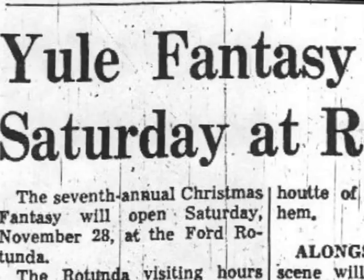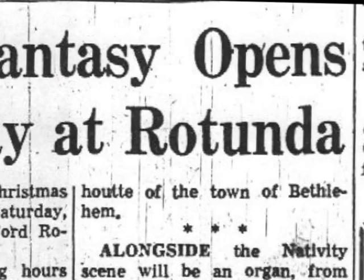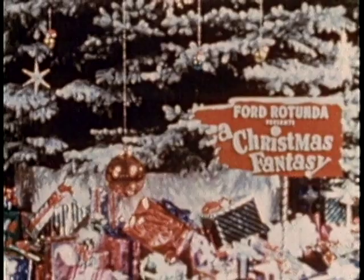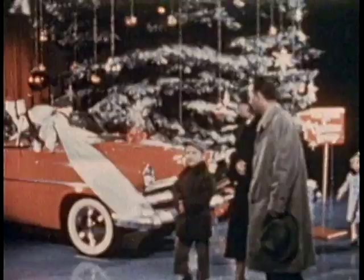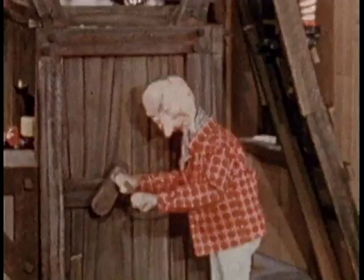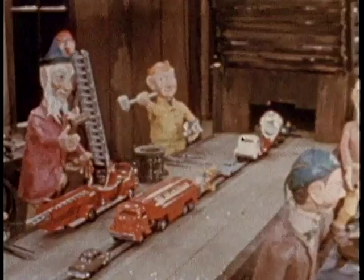One of the most remembered and beloved things that the Ford Rotunda provided for the citizens of Dearborn and its environs was its spectacular Christmas fantasy program. Every year, from December 1st until Christmas Day, the Rotunda was transformed into a Christmas fantasy enjoyed by children of all ages.